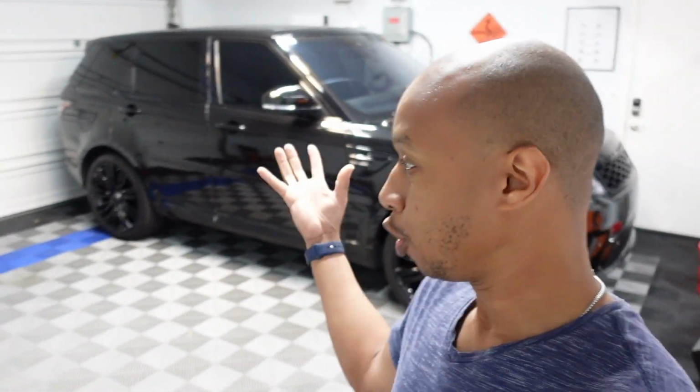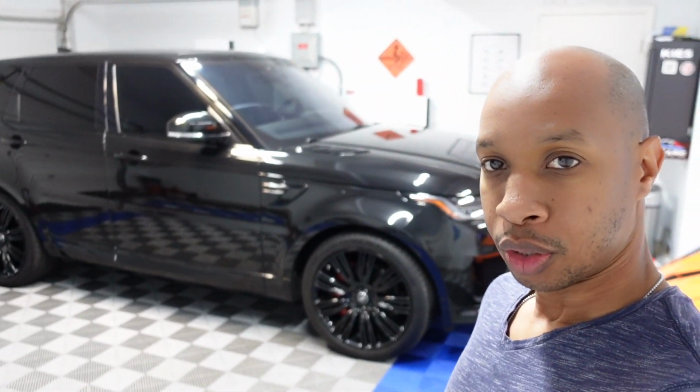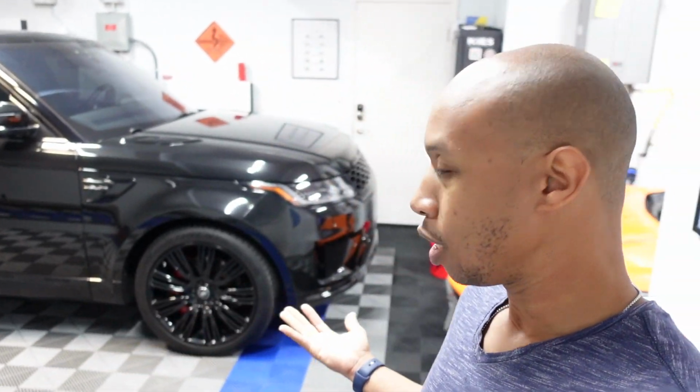All right, so finally get to do a test on the Range Rover Sport. If you're new to the channel or you don't know too much about this vehicle, it is a 2019 Land Rover Range Rover Sport. It is a supercharged dynamic with the 5-liter supercharged V8, 518 horsepower. So I think Land Rover says 0 to 60 in 5 seconds. Let's see what it can do.